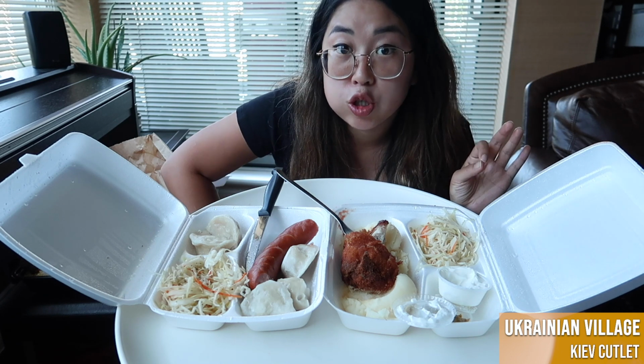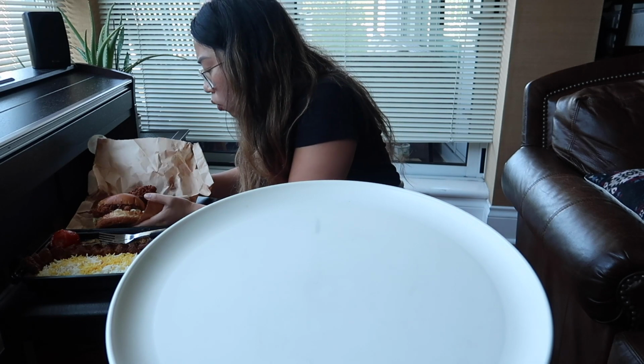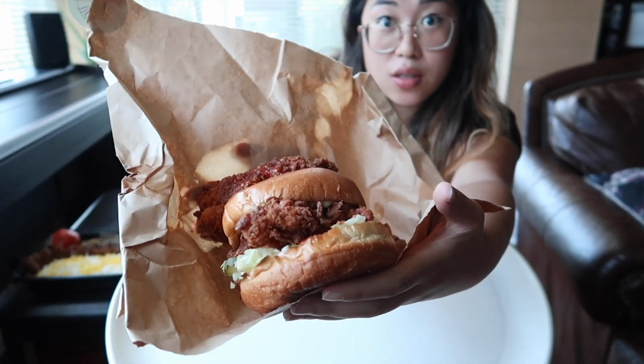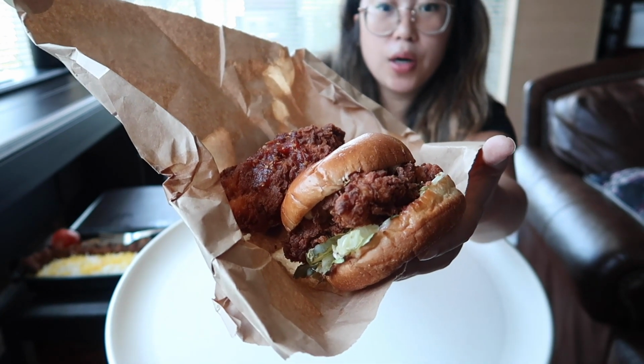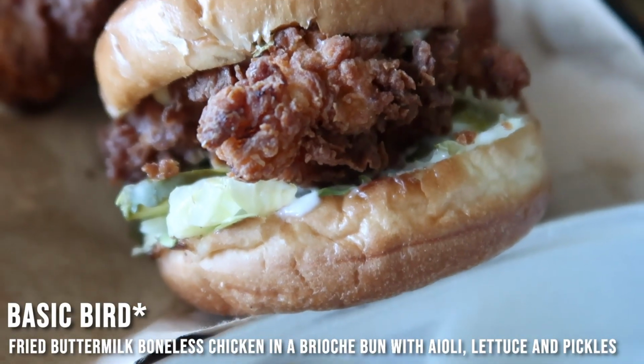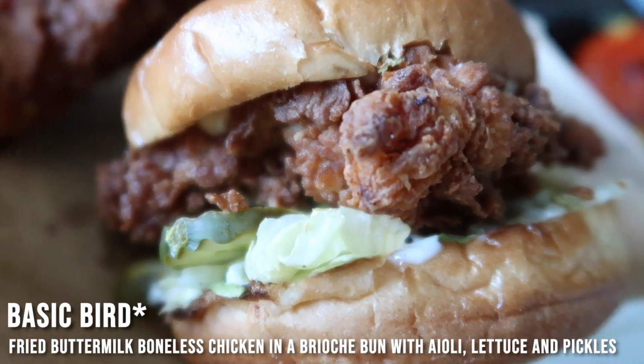Let's move on to the next one, shall we? Round 2, we have the Roost. We got a fried chicken burger. I believe it's called the Big Bird. And then we have two pieces of their fried chicken, the spicy version, of course.